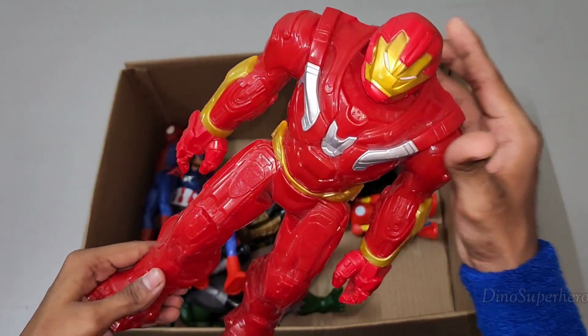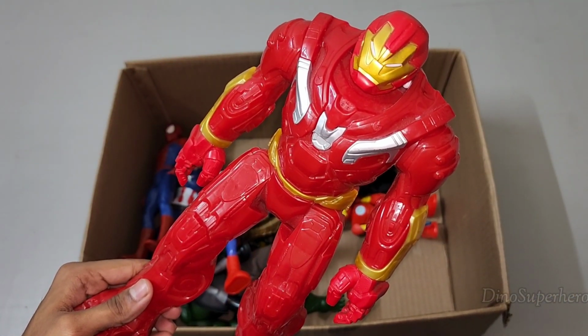Wow, he is the big Tony Stark for stopping Hulk. This is Hulkbuster.